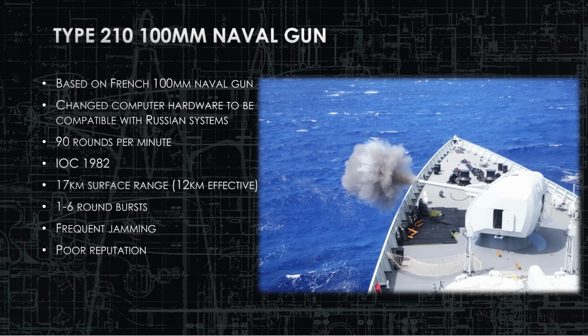All right. On the bow, we have the Type 210 100-millimeter naval gun. Again, a copy, a rip-off, if you will, of the French 100-millimeter gun, and it's not very good. This thing has a problem with jamming after just a few rounds all the time, which is part of why you see the door open in this picture, because there's always a crew member going in there having to clear jams. It does shoot 90 rounds a minute whenever it doesn't jam. It IOC'd in 1982, has a ballistic range of about 17 kilometers. Effective range, because of the unreliability of it, is only about 12 kilometers. So if it's going to hit something reliably, it's going to be a lot shorter than 17 kilometers.